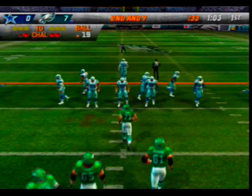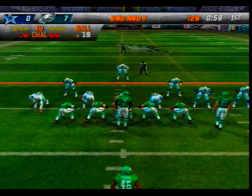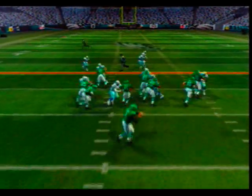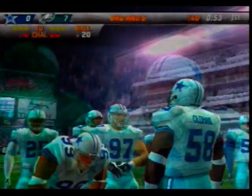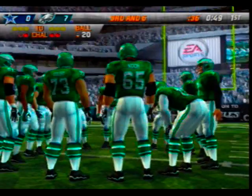Second and seven. Ball on the 19-yard line. One back. Dallas lines up in the 46. They'll spot this one at the 20. It's three tackles so far for them today. Right now, they need to keep going at the defense with a run. Sooner or later, they'll be able to break one for a big gain.